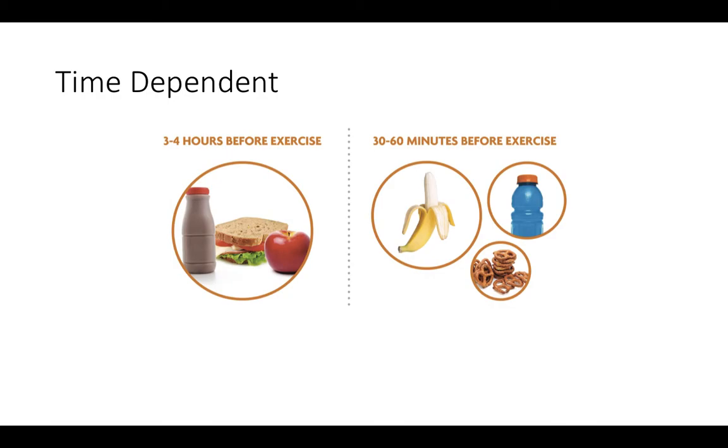Whereas if I had practice after school, I would want to have a full meal at lunchtime. So that full meal would be more carbohydrate rich. So you can see this example here would be a sandwich, an apple, and chocolate milk. That's going to make sure that I have enough glucose still in my system after school that I'm able to provide my muscles with that immediate energy source.